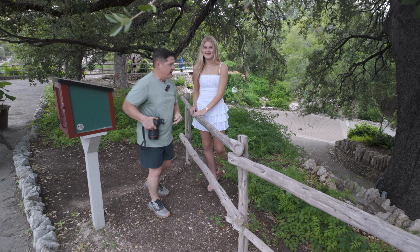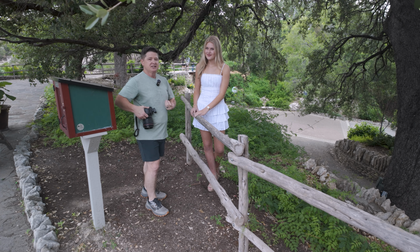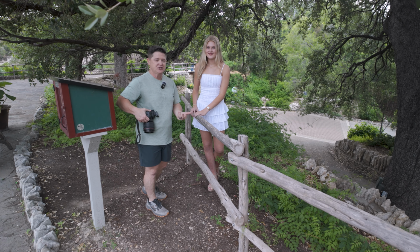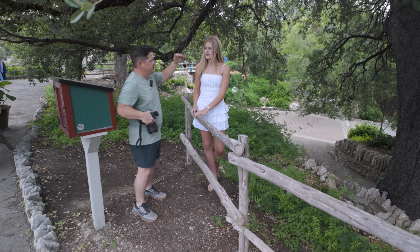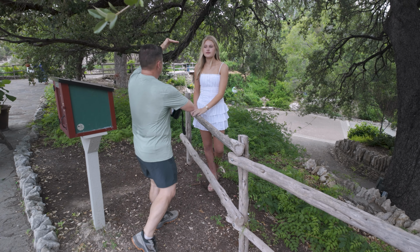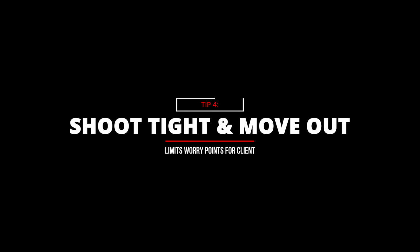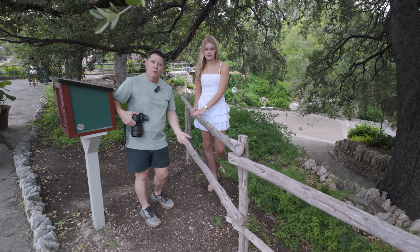Now we're out on location, right? So what I want to do is make it easier for her to start getting into the flow of this shoot. All right, Alivia, I'm going to shoot basically just waist up. Basically what that does is that means the senior or the client doesn't have to worry about their feet. They don't have to worry about anything below the waist, really.